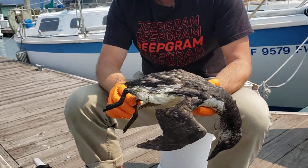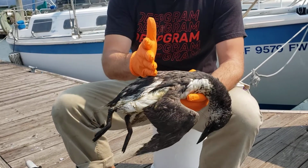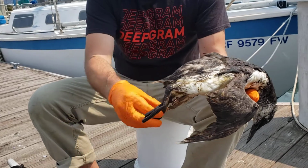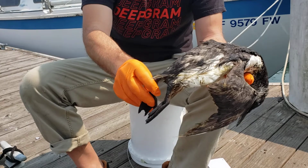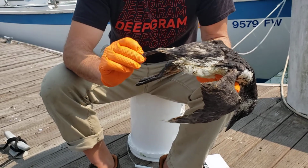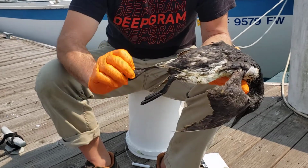The feet are inserted... ooh, that's not a good sound. This guy's not doing so well. Might have to see a chiropractor. Anyway, the feet are inserted really far back in the body. It's hard to balance, right? They can swim very fast because they've got these nice, powerful feet and back, although we're going to find out that's also somewhat not true. Scales on the feet. No toenail back here. See that? No toenail. Flattened out. Still has nails here. Three, not four toes.